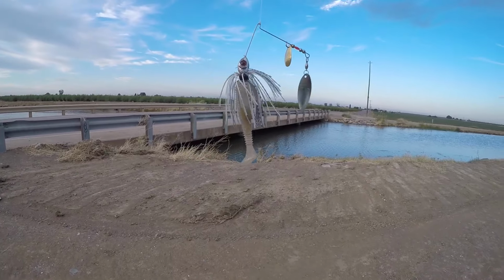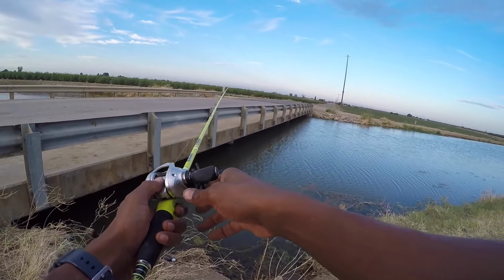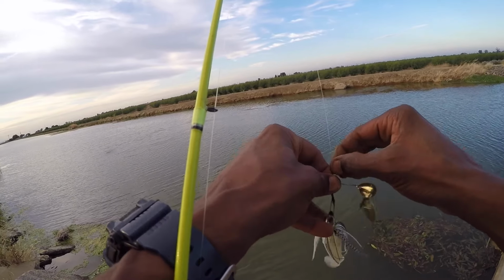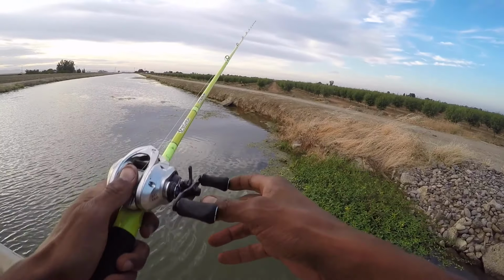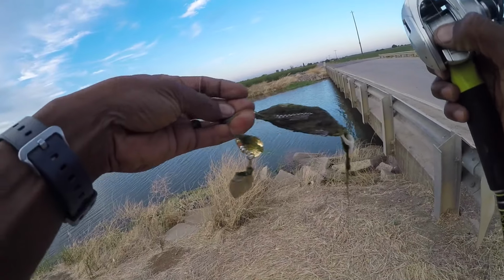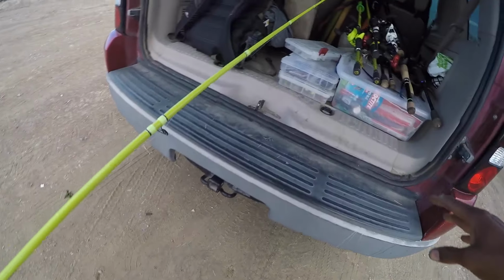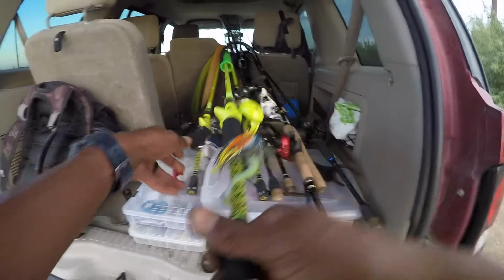Give this Booyah spinnerbait a try. We'll go back over there. Really? This stuff is so overgrown that you can't. Because it's just all through here. I don't even know what to use down in here. Okay. Let's see. What am I on right now, my black one? Maybe a chatterbait will work.